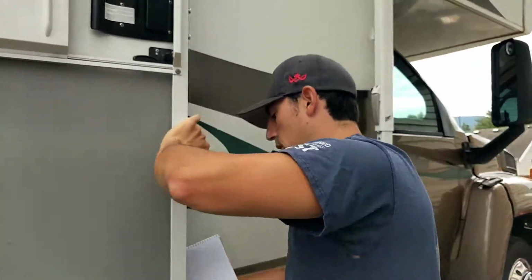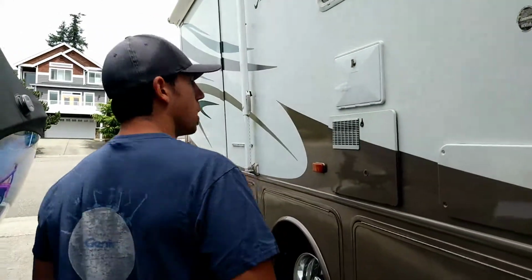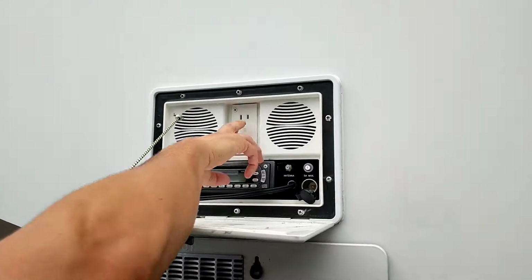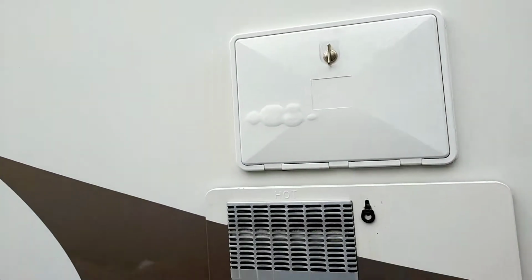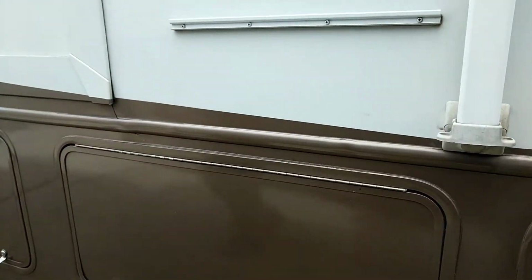It may seem like a little thing to you guys, but it's huge to us. It'll save you guys money in the long run by not having to file a claim and make claims like that. Here you have an outside radio you can operate. You have a plug-in if you're plugged in. But just do a quick visual, check all the cabinets, make sure they're closed.